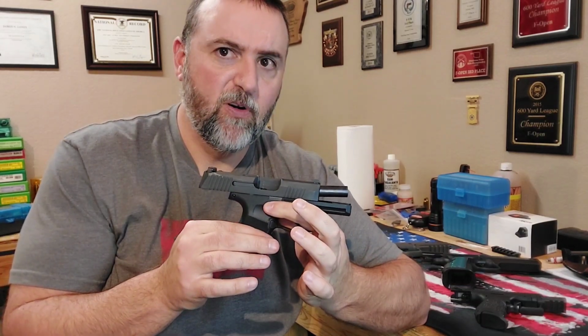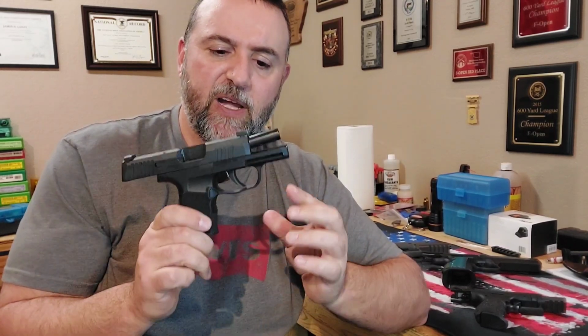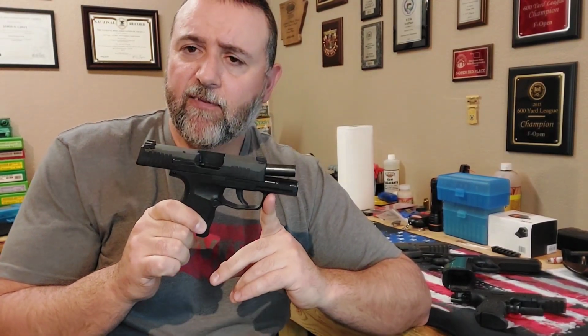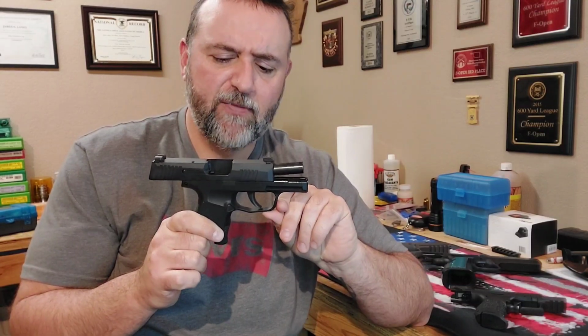It's a little narrower, and it didn't really affect my point of aim in this scenario. But SIG thought this out really well. A couple of other options that are really good that I've looked at: the Springfield Hellcat is a good pistol. That would be my number 2 choice. They run about the same price as these.